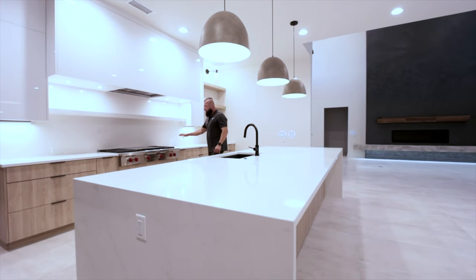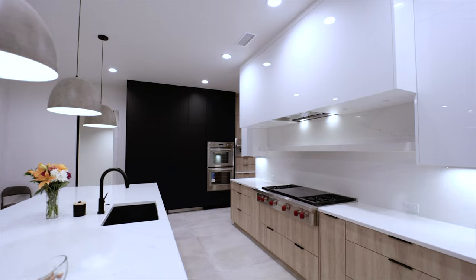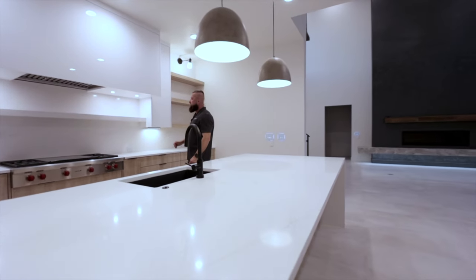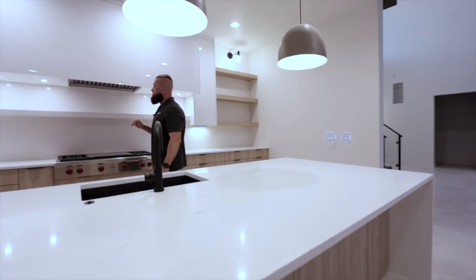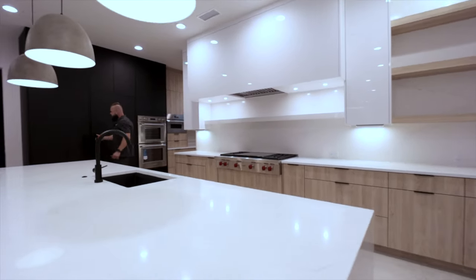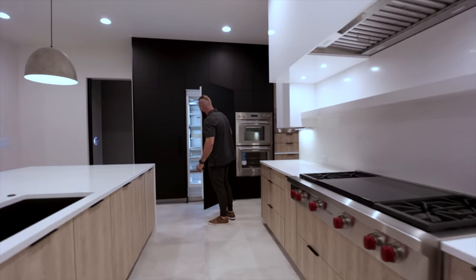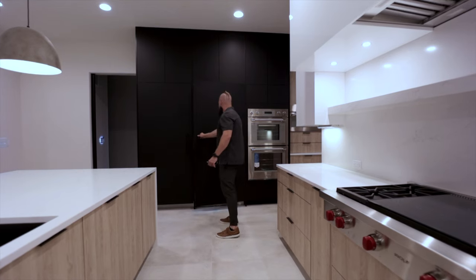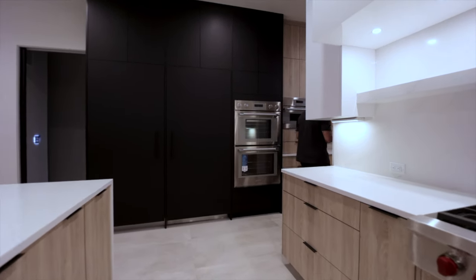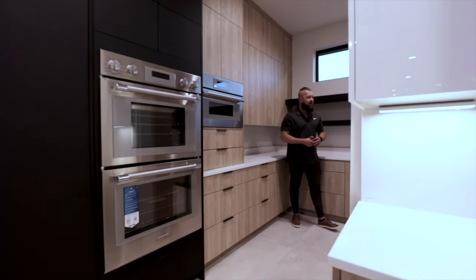On the back, we have an 8-burner Wolf gas cooktop with this very elegant vent that kind of continues the flow of these cabinets all the way up to the ceiling. Thermador appliances with panel fridges. Double Thermador oven and a microwave that continues into this massive butler pantry.